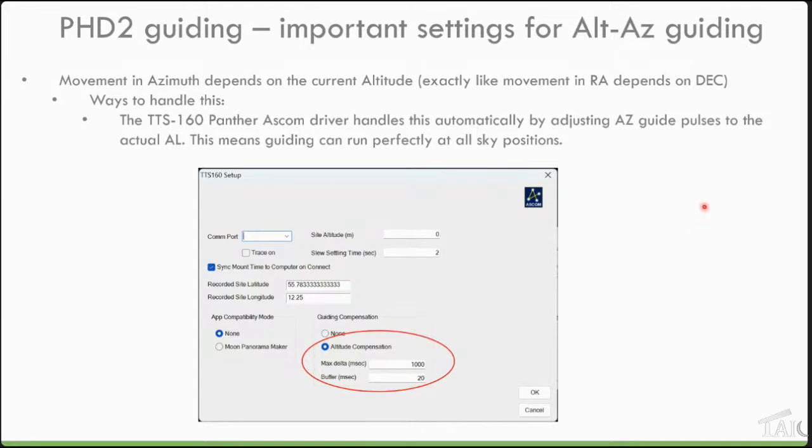Okay, also about this change in altitude and the guiding, we have just recently made a new ASCOM driver for the Panther mount where we have introduced this compensation in the driver. That means if you tick this altitude compensation on, then the ASCOM driver will compensate the guiding for the altitude automatically without doing anything in PHD. So that will solve the problem, and you can guide for extended periods and over changing altitudes without any problems.